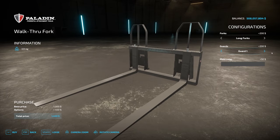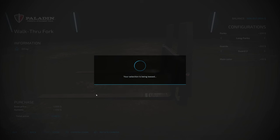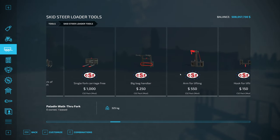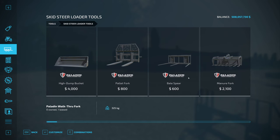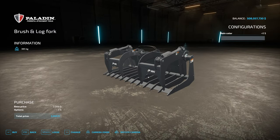Let's see, do we go to guard two? We'll go with that guard. That looks good. All right, we'll lease that too. It's only $73. That's a very good deal. All right, and let's go back with the other Paladin brand. But this time we're going to get the, where are you at? Where'd it go? There he goes. The brush and log fork.